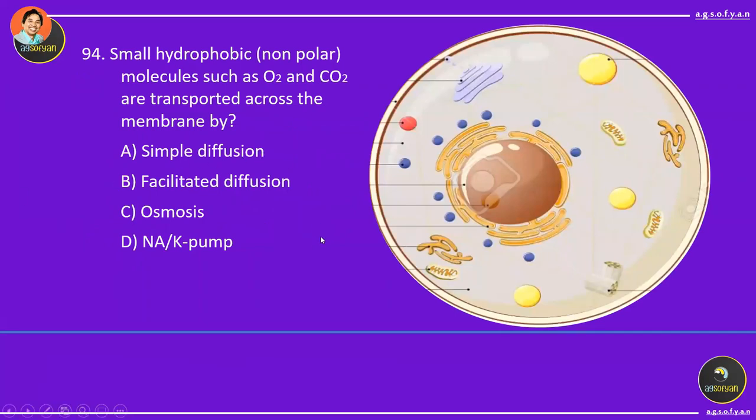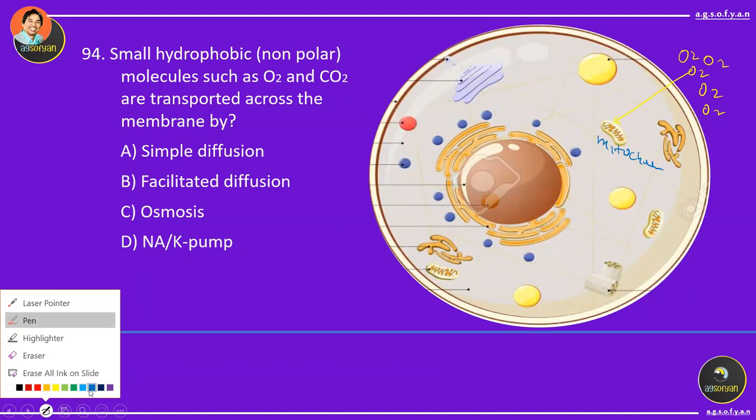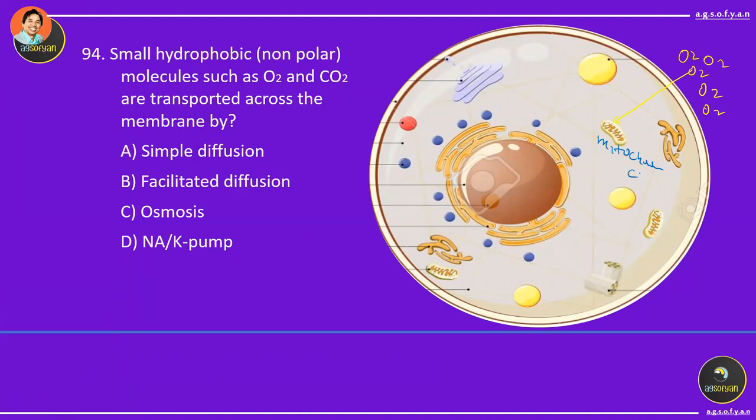Small hydrophobic non-polar molecules such as oxygen and carbon dioxide are transported across the membrane by A, B, C, or D. Remember, outside the cell there will be a lot of oxygen because it is carried by our blood. This oxygen will cross the plasma membrane and be used by the mitochondria to produce energy, the ATP. And the byproduct will be carbon dioxide.